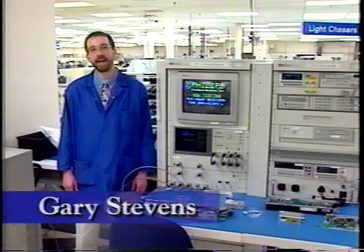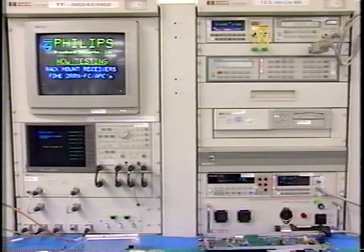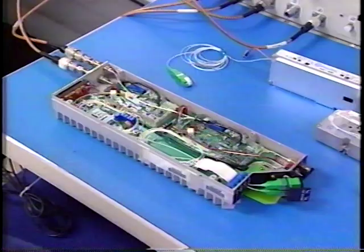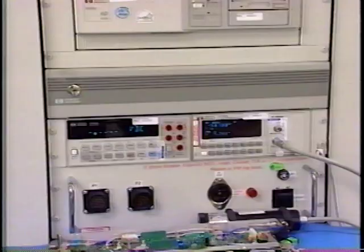One advantage to station automation is rapidly changing from one product to another. With minimal setup time, the fiber multi-product station will test many variations of optical transmitters and optical receivers. This fiber station is capable of testing over 100 models from 15 different product lines. For any given product, we may use as many as 10 different pieces of measurement equipment.